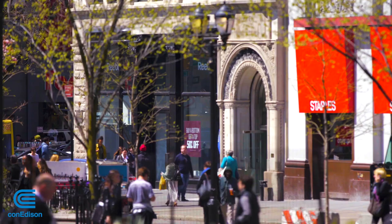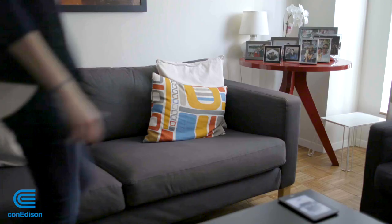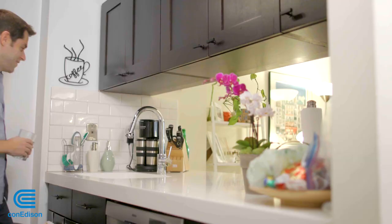We have a nice space, walking to work, close to everything. Close to a lot of the major subways. It has a great view of Union Square. They're both conscious of the environment, knowing that their actions have an impact. However, they also have different energy habits.